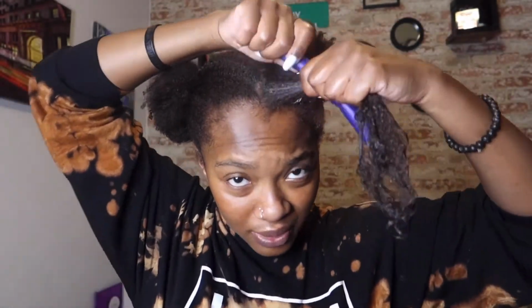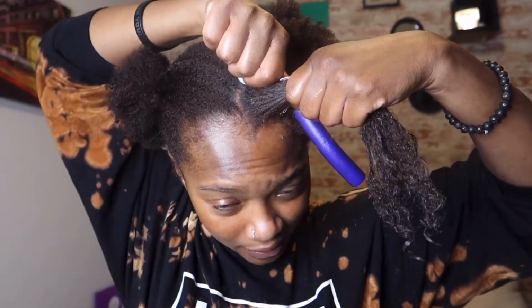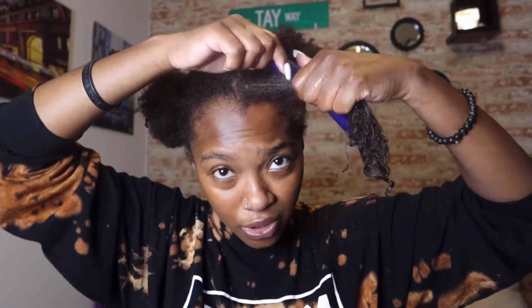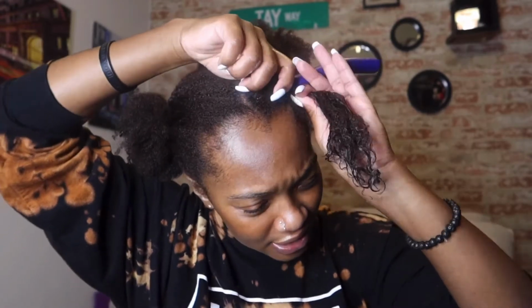Alright, so here is the tricky part. It's not tricky at all, but people sometimes roll it at the bottom. I roll mine at the top. So what I do is I take my piece of hair and I put the roller behind it, okay? Another thing: you want to start it kind of towards the end of the roller, depending on how long the roller is. This one is a shorter roller, so you don't want to start here or you're not going to have enough space to roll. So start it towards the end, the edge of the roller, and just roll it back.